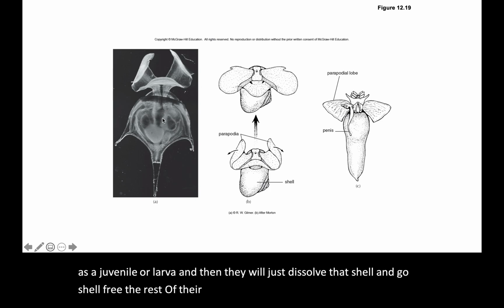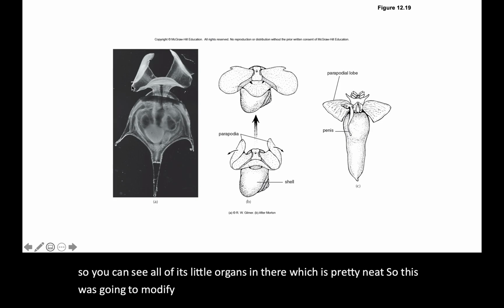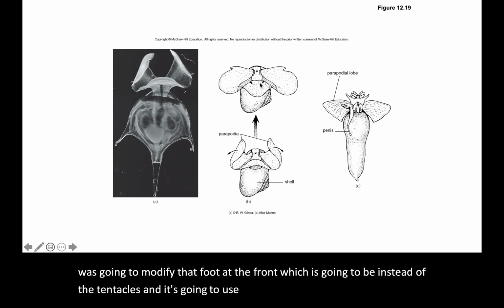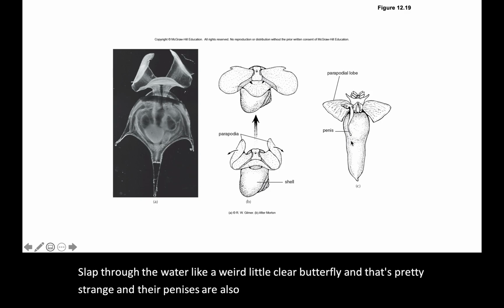And this one you can see right through, so you can see all of its little organs in there, which is pretty neat. This one modifies that foot at the front, instead of the tentacles, and uses it like two little flapping wings. So it flaps through the water like a weird little clear butterfly. They're pretty strange, and their penises are also very strange. Look at that thing dangling out there.